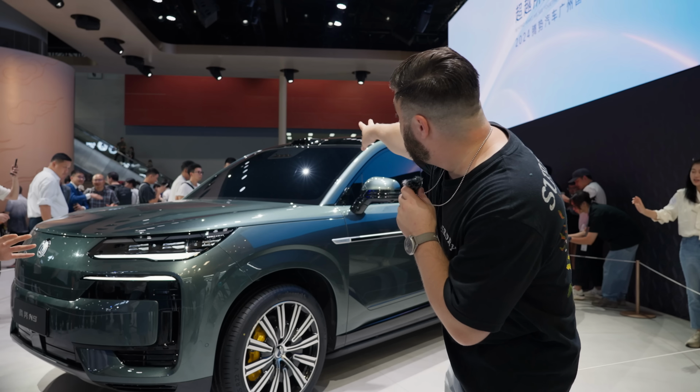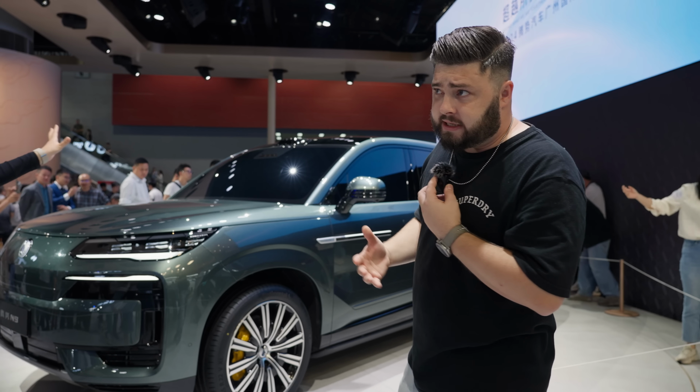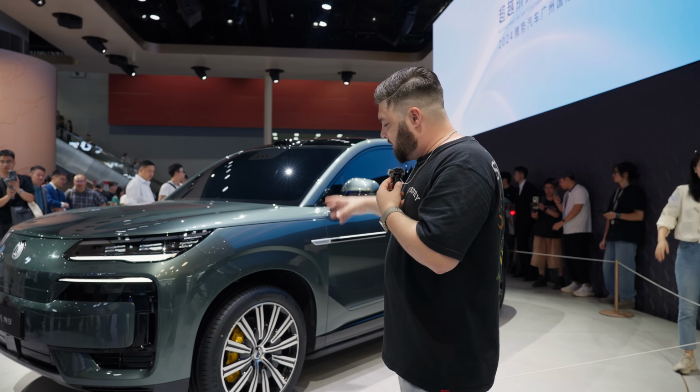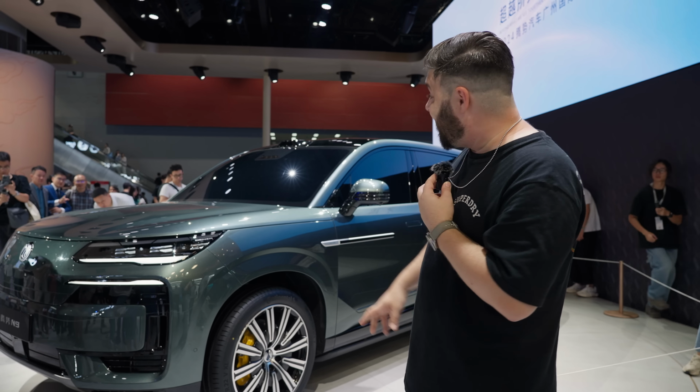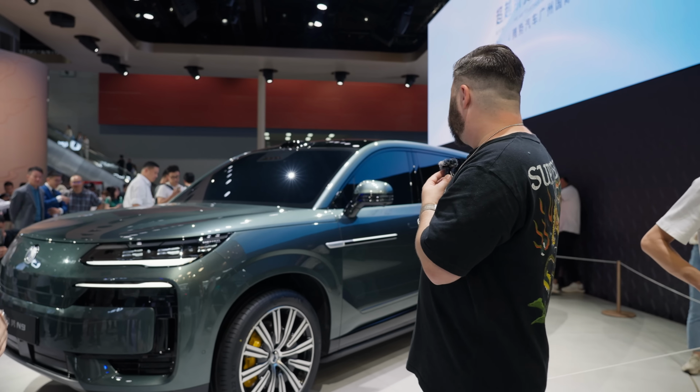Now you can also see up top, obviously it's got a LiDAR. This is BYD's more premium brand. It's above the BYD brand, below the Yangwang brand. But at this kind of price point where this is going to sit, advanced ADAS features are a must.